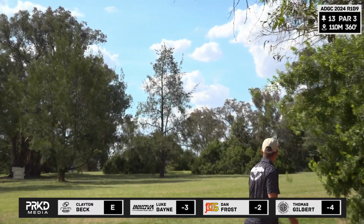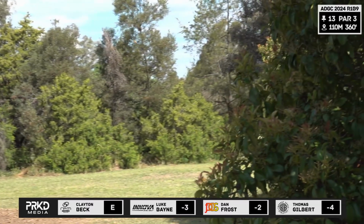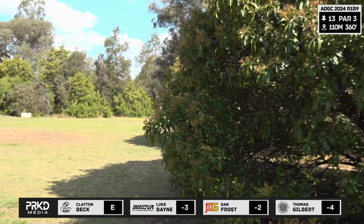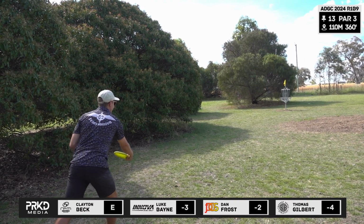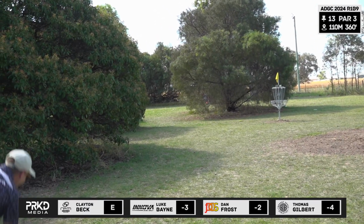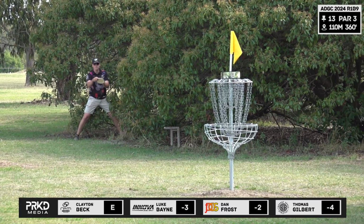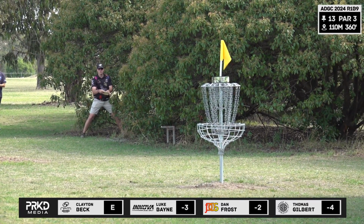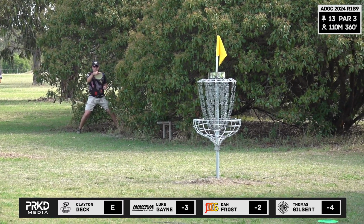It's Bayney with, I believe, his Halo Thunderbird. He's taken some early leaves, and that's going to leave him a little short. Yeah, he'll do well to make this one. Oh, nearly got me out of my chair. Nearly. And who would guess who's putting from the trees? It's becoming a motif for Clayton.